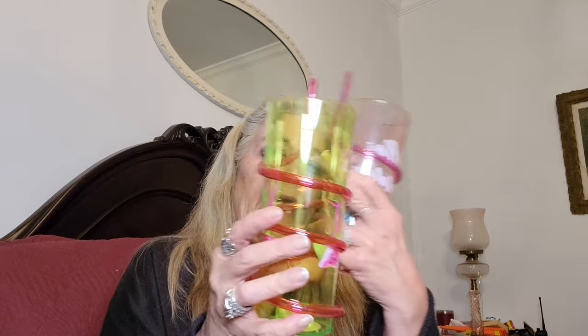Now the next thing I got was this flag. It's an American flag with the word freedom written on it and the bald eagle. It's a garden flag. And, oh wait a minute, here's 2 more cups that are beachy-like. This one says, you make life so sweet. And the straw is on the outside and it wraps around. I thought that was really cute. And this one is pink. It says, hello, summer. So I thought those were really, really cute for $1 a piece.